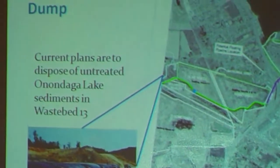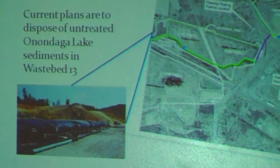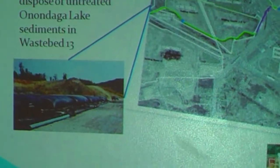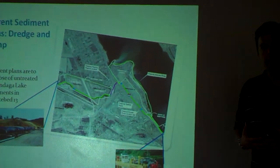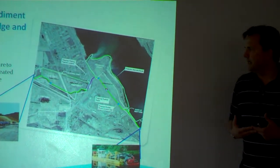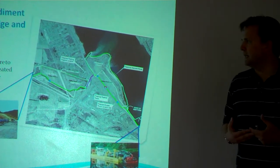Once there, the sediment will be put into geotubes, which will be used to dewater the sediment, pull the water out. The water actually will be treated up there by a water treatment facility and sent back down to the Onondaga County Metro for further treatment before going back into Onondaga Lake.